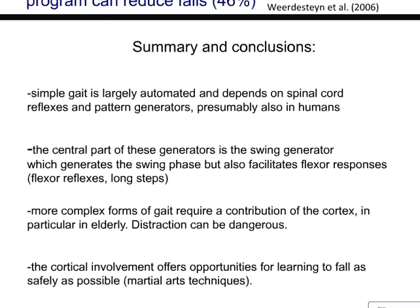What we also learned, and this is more controversial, is that the central part of these generators is really the swing generator, the flexor burst generator, as I called it, which is more important than the extensor generator burst, because it is the swing phase that is controlling the gait, and it is the rhythm generator that controls this part of the generator. And the swing generator, or the flexor burst generator, facilitates the flexor responses. There is a large similarity in the flexor reflex and in the flexor part of the swing phase.